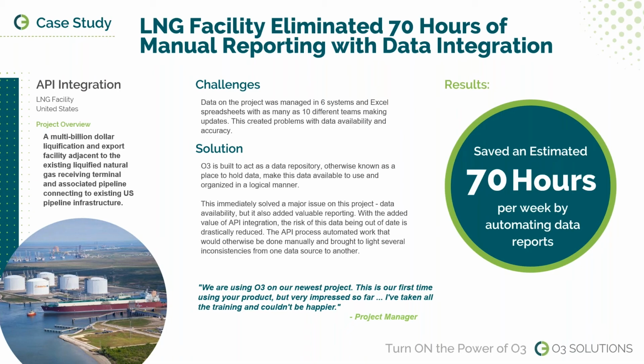At the same time, we were getting people trained and using O3. After just a few weeks, those users discovered more and more reasons to move more data into O3. As of now, we have over 50 interface points, and the number continues to rise. At this point, we have a lot of data in O3 and many users benefiting from it, including users from 2 different subcontractors.